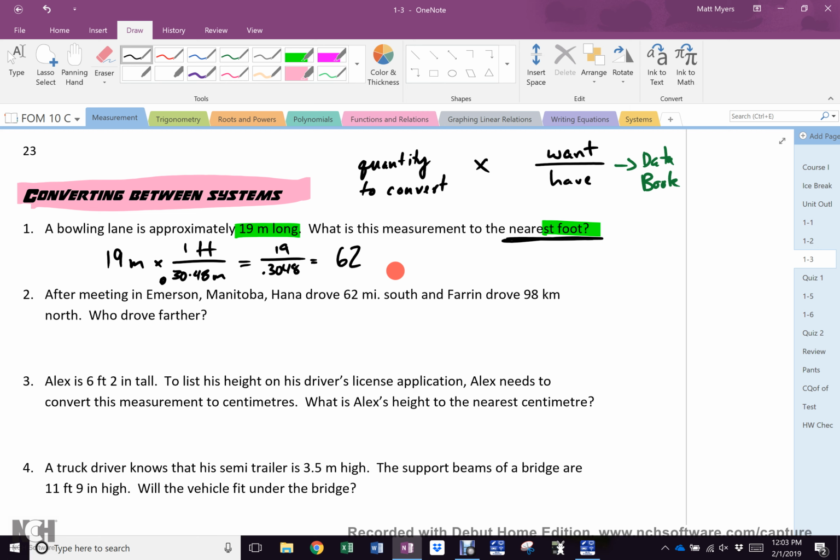The only way I can actually test some of your brain power is to make the questions a little trickier. So look at number 2. How many conversions must you perform to answer that question? Only one. Because if you convert Hannah to kms, are you going to know? Yeah. If you convert Farron to miles, are you going to know? Yeah. So it doesn't matter which one you do. Right? Because I didn't say who drove further and by how much. I just said who drove further. So go. Do whichever one you want. I'm going to, of course, do them both.